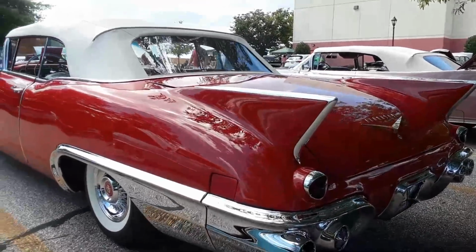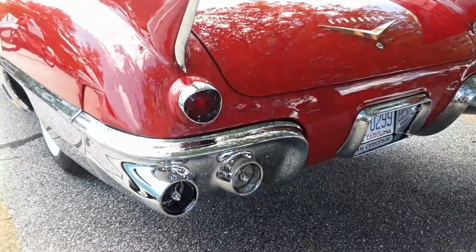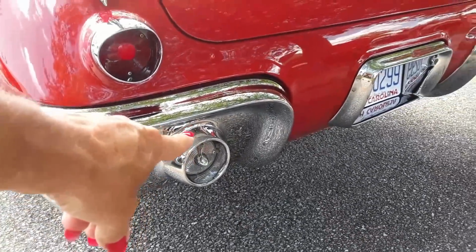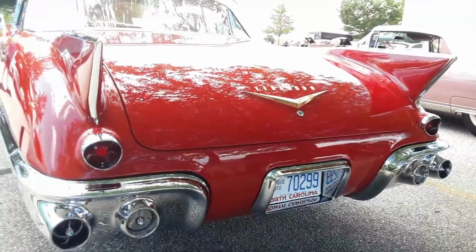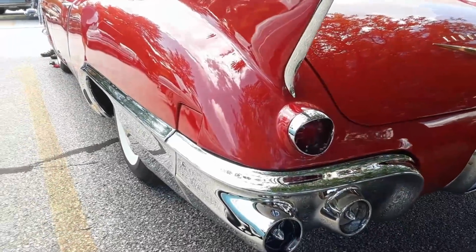Now this is 57, right? Yes. 57, very good. Check out the differences. I still like the exhaust coming through, mimicking the backup light. This is gorgeous, just gorgeous. I love the clean lines of the bumper right on through.